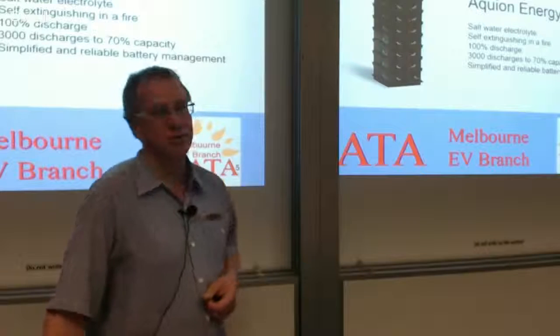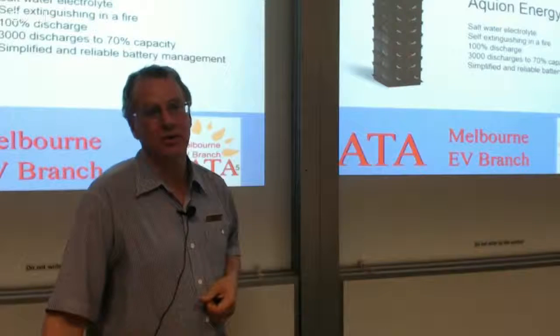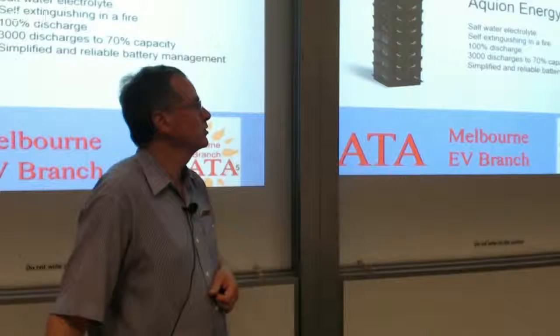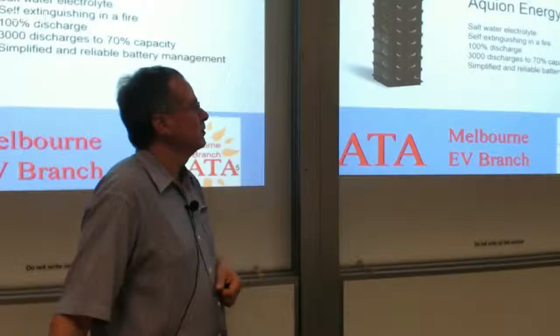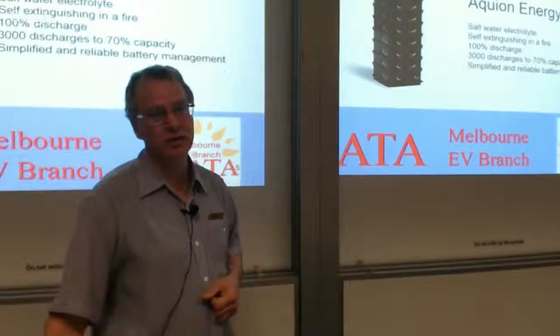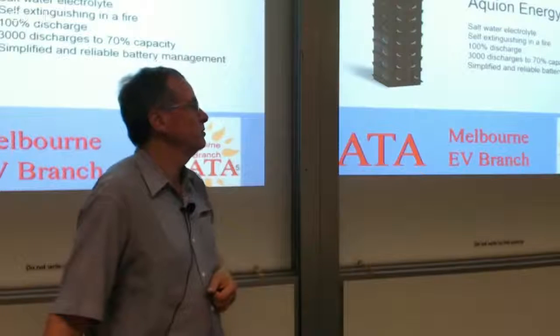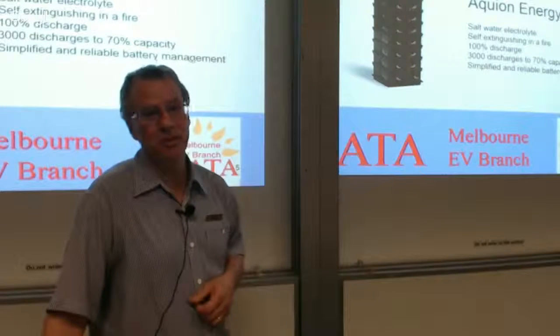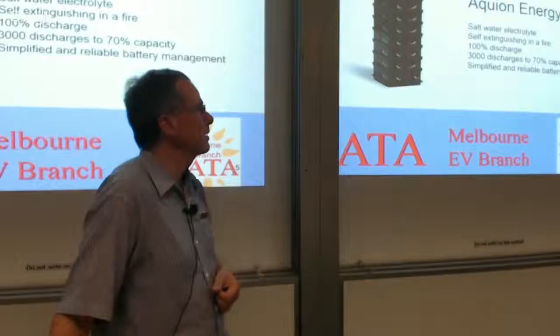It's capable of 100% discharge without any damage, so it can be run flat with no problems. Aqueous Energy quote this particular design of battery at 3,000 discharge cycles to 70% capacity. So that's pretty good. It's as good as the best of the lithium iron phosphates that are available now.